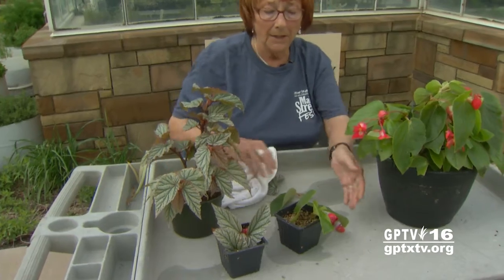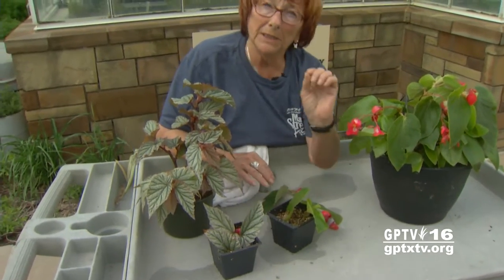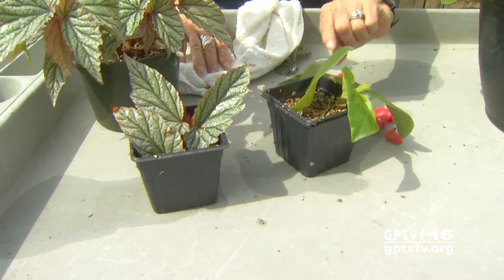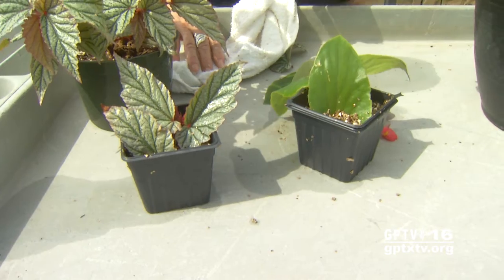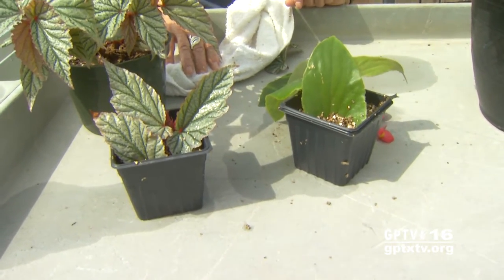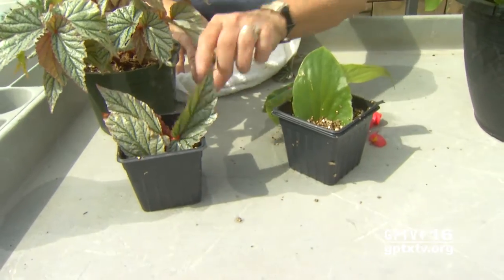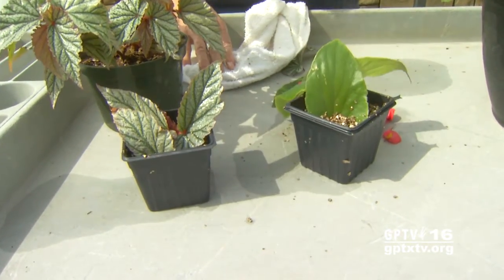It's going to take more time for the leaves to root than it will for the stem cuttings. But give them at least a month and up to 3 months on the leaves. Remember, they grow in spite of us, not because of us, and leave them alone. Water them when they're dry. You're going to have new begonias.